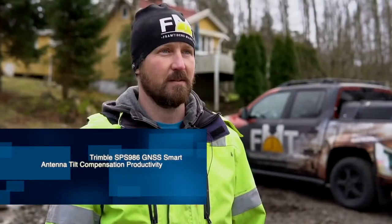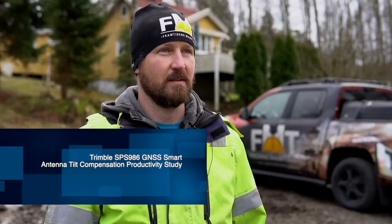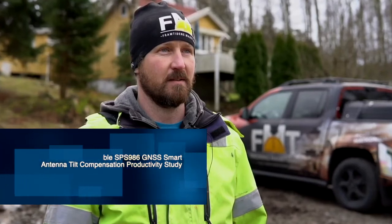For this test, we are working with Friedrichs Markt Jangst, a company with 18 employees located in Gothenburg, Sweden. The company is very advanced and uses a wide range of Trimble solutions including total stations, machine control, site positioning systems, and office software. The study took place at a small construction site where they are building 2 new houses. The project includes drilling and blasting rock and designing new roads to the houses. The 3D models are designed in Trimble Business Center for use in machine control and surveying.